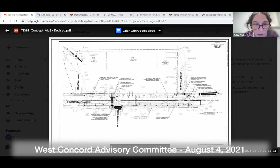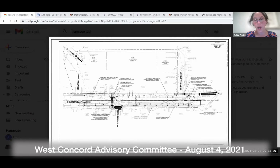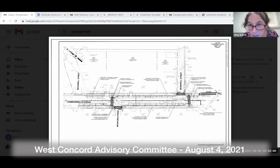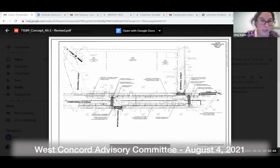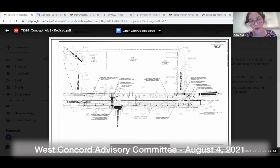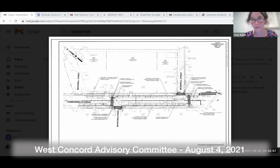Here is the revised plan. So the crosswalk, let's see, let's locate ourselves. Here is Church Street, here's Bradford Street, here's Beharrell. And so the crosswalk has migrated back to approximately its old location instead of all the way out here. So you don't have so long a stretch for people to travel to cross the street safely at a crosswalk.